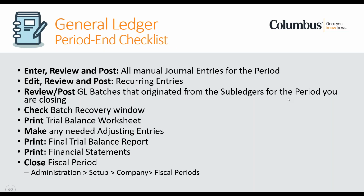So finally, we're ready to talk about the general ledger, the main one people are usually worried about. So here is our period end checklist. We want to enter, review, and post all manual journal entries for the period. Then enter, review, and post any recurring entries. Review and post any GL batches that originated from the subledgers for the period you're closing. Then check your batch recovery window.